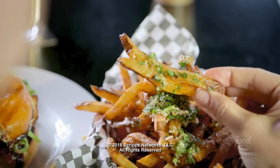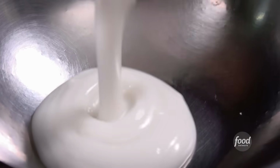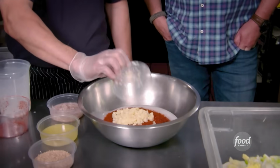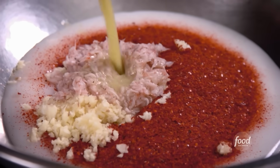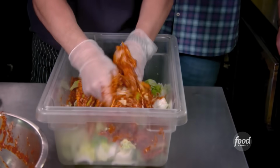Good fry, buddy. Kimchi fries. You say kimchi, my mouth waters. It's like Pavlov and the dog. We'll take Napa cabbage, natural sea salt. That's gonna go for 24 hours like this? We have our rice flour slurry, Korean chili flakes, chopped garlic, salted shrimp. Then our ginger juice, toasted sesame seeds, carrots, green onions. And this will go for another 24 hours.